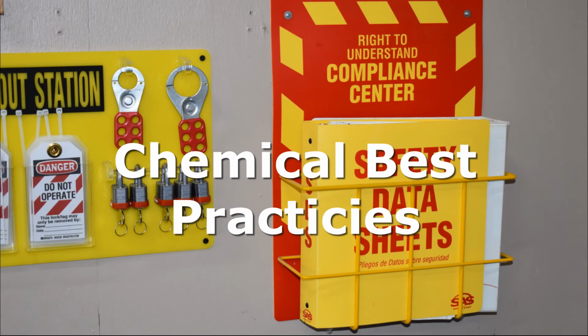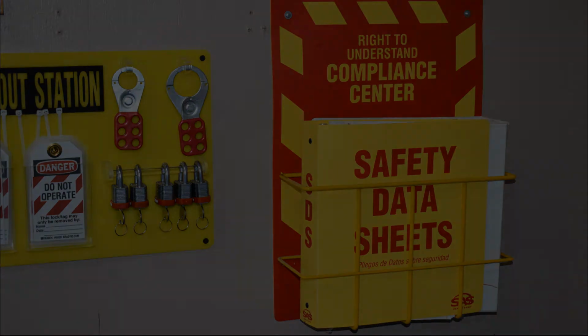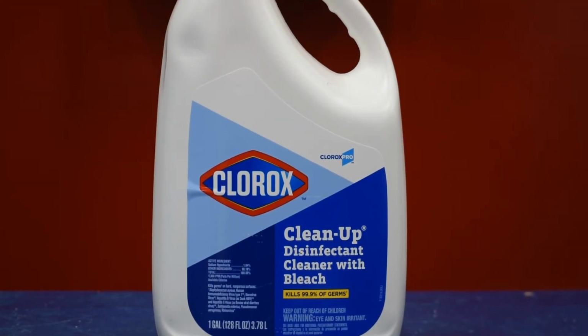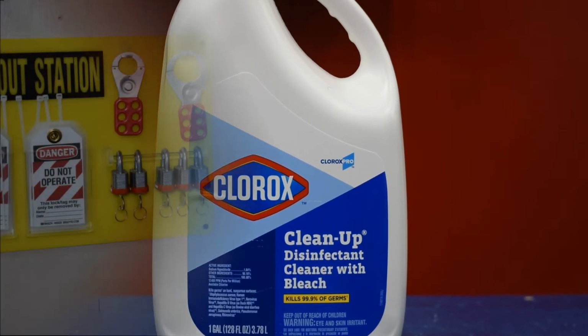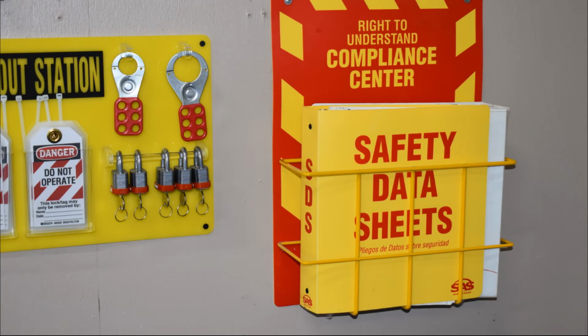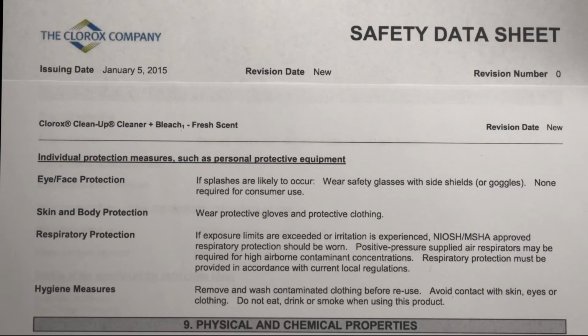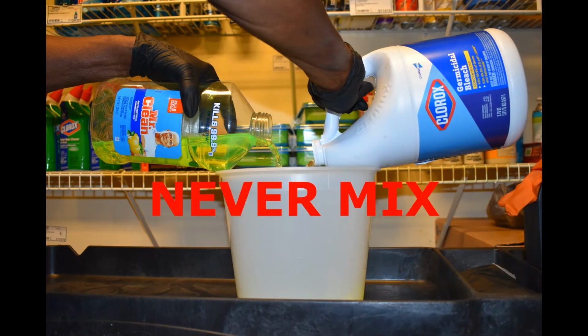What are the best practices for working with chemicals? Make sure all containers are labeled properly with the manufacturer's name. Know where the safety data sheets are located and what PPE is required for using that chemical. Never mix chemicals.